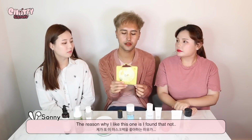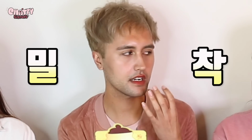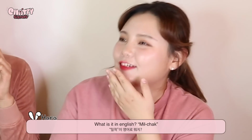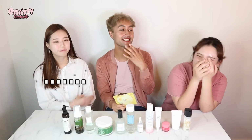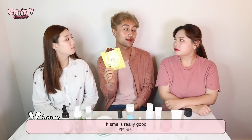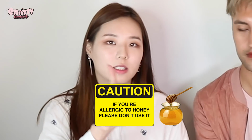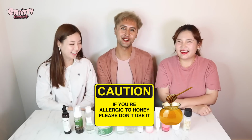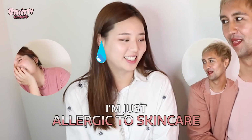The reason why I like this one is because I found that, how do you say it in Korean? Milchak? What's that in English? That it sits on your skin really well. That's what it is. It adheres to your skin. And it smells quite nice too. It smells really good, like real honey. But if you're allergic to honey, please don't use it. Are you allergic to honey? No. You should try. I'm just allergic to skincare.